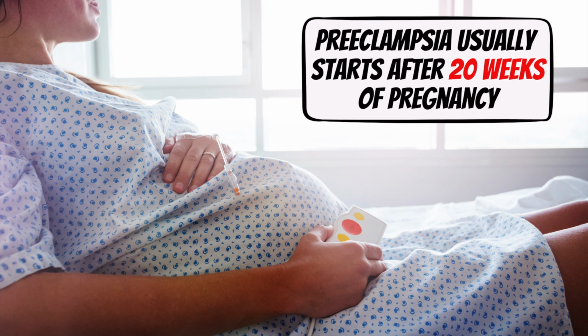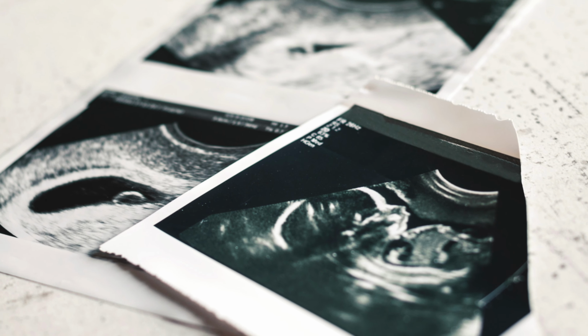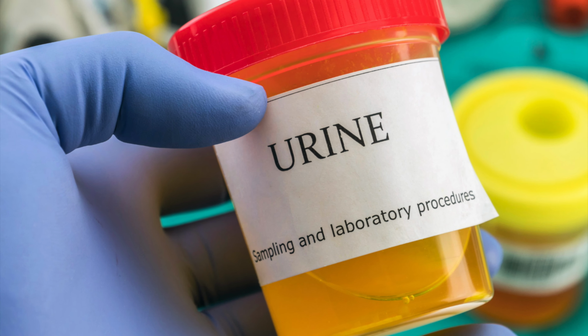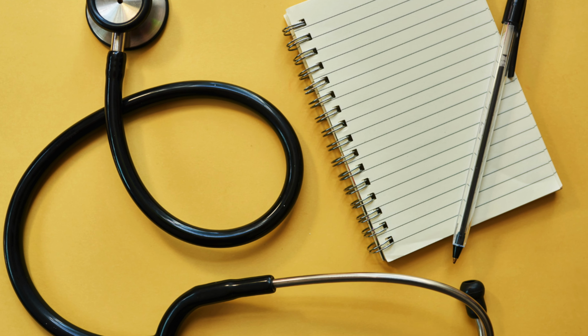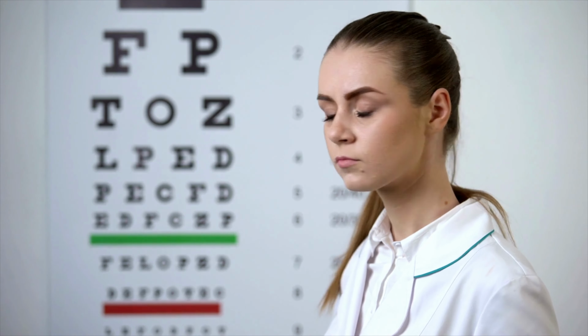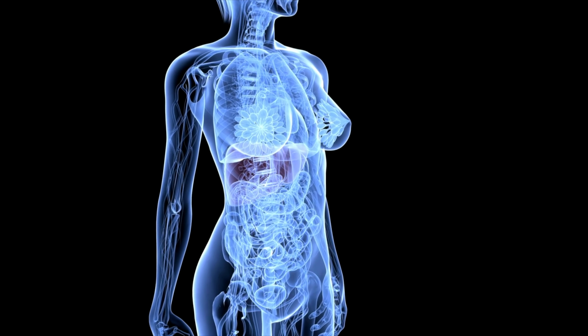Preeclampsia usually starts after 20 weeks of pregnancy, but in some cases, it can start earlier. It's characterized by high blood pressure, swelling in the hands and face, and protein in the urine. Not all women will have all of these symptoms, which can sometimes make it difficult to diagnose. In addition to these classic signs and symptoms, other potential symptoms include headache, shortness of breath, blurry vision or dark spots in the vision, and pain in the right upper quadrant of the abdomen, near the liver.